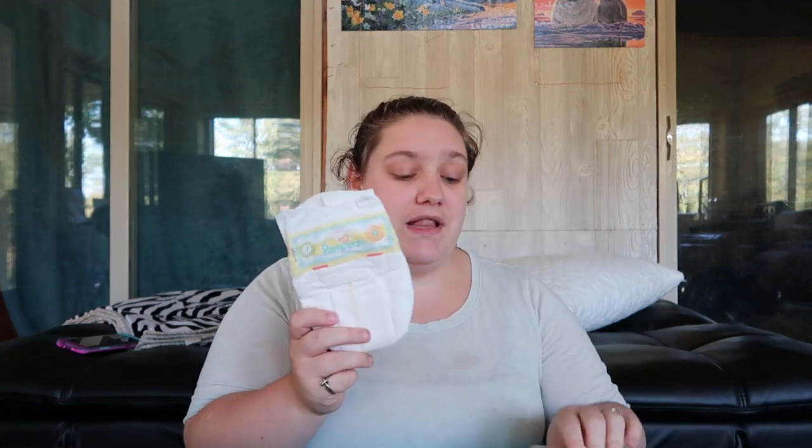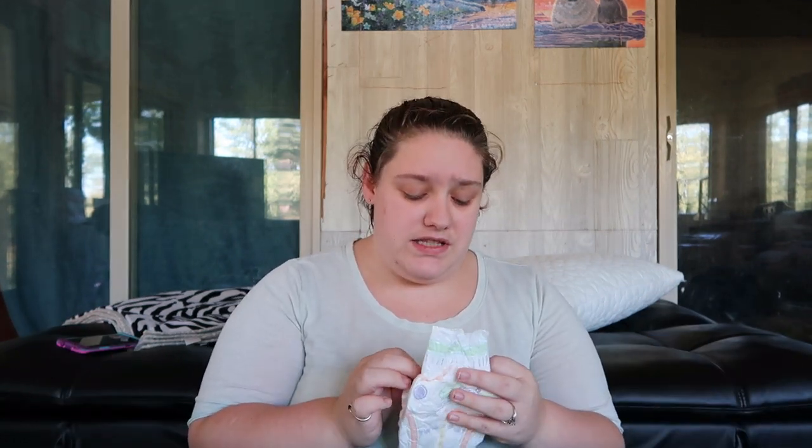But this is a Huggies Little Snugglers right here. We've got some plain Pampers, which I'll probably use the one that's in the package instead of this one, just to make things fair, I guess. We've got this one. It's a Kirkland or a Costco. It says Costco Wholesale Corp on the back, but on the inside it says Kirkland right here. So I'm not sure which. All I know is it's a size 1.